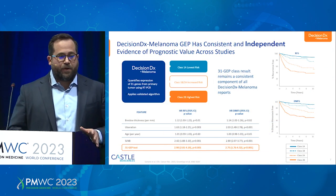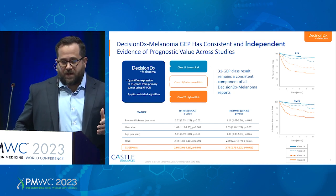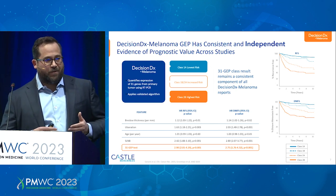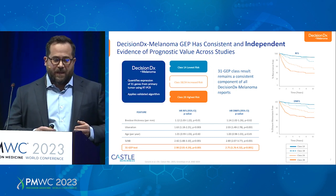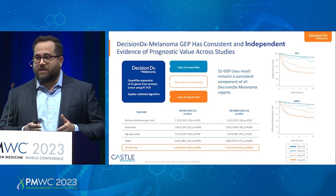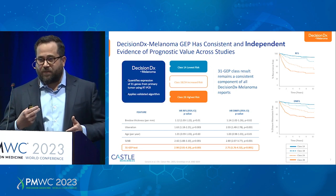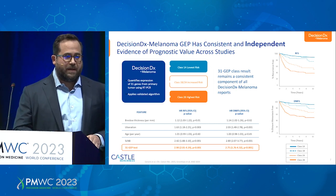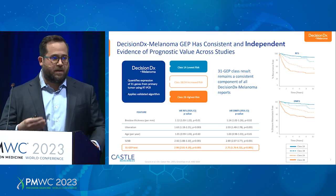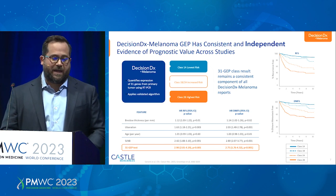So DecisionDx-Melanoma is a gene expression profile test that, through retrospective, prospective studies, and meta-analyses, has demonstrated independent prognostic value. This gene expression profile test looks at 31 genes from the formalin-fixed paraffin-embedded sample that's used to establish the diagnosis of melanoma. RNA is extracted from the samples, a validated algorithm is applied, and 4 class results are returned to a patient, one of 4. Class 1A, lowest risk, Class 1B or 2A, an increased risk, and Class 2B, the highest risk.